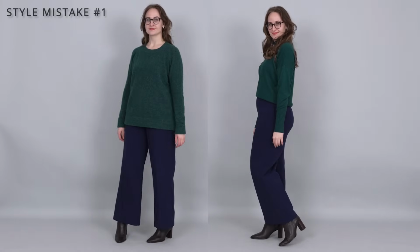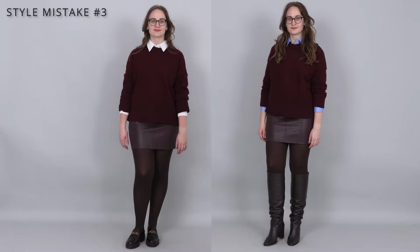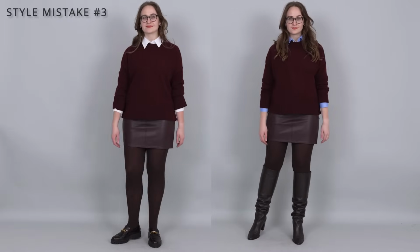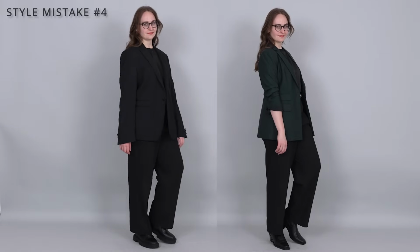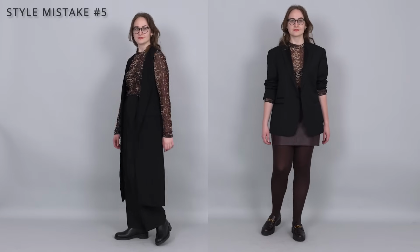Are your outfits making you look older than you are? Welcome back. You loved part 1, so here we are with part 2. 10 more style mistakes that might be aging your look and, of course, how to fix them. I'm breaking it down with real-life examples and easy swaps to make your wardrobe modern and flattering. Let's get into it.